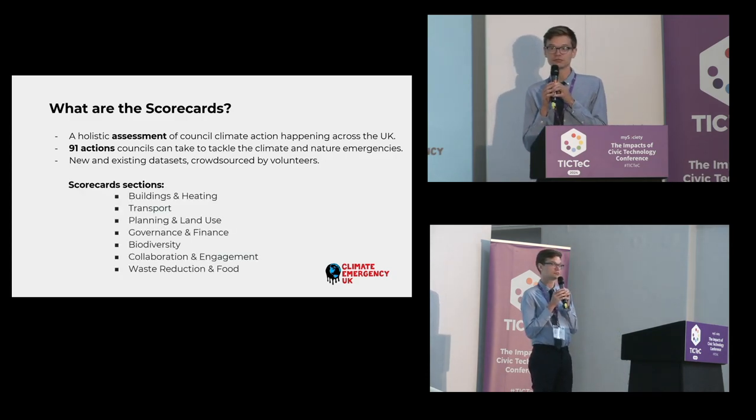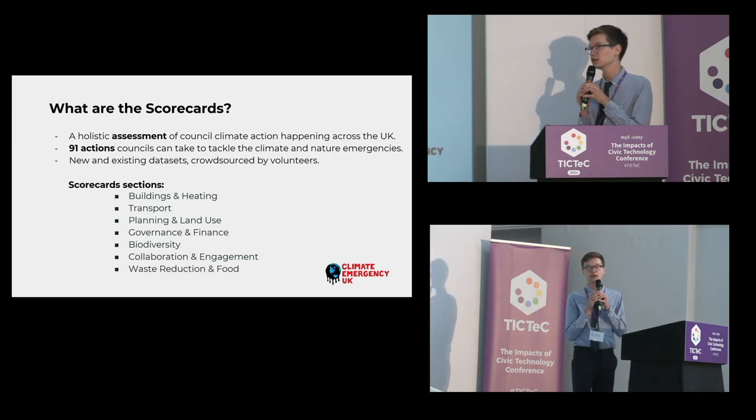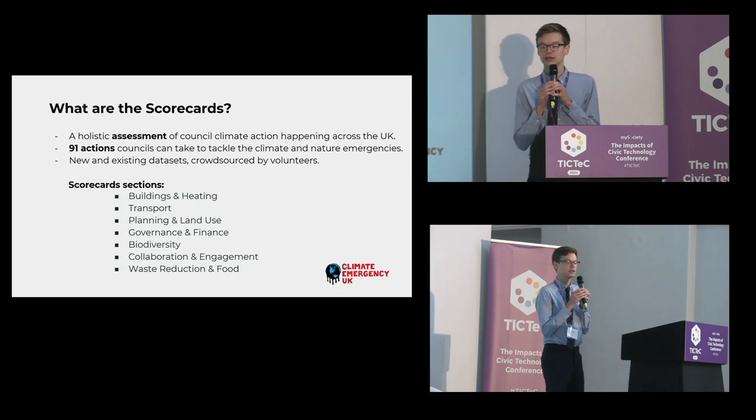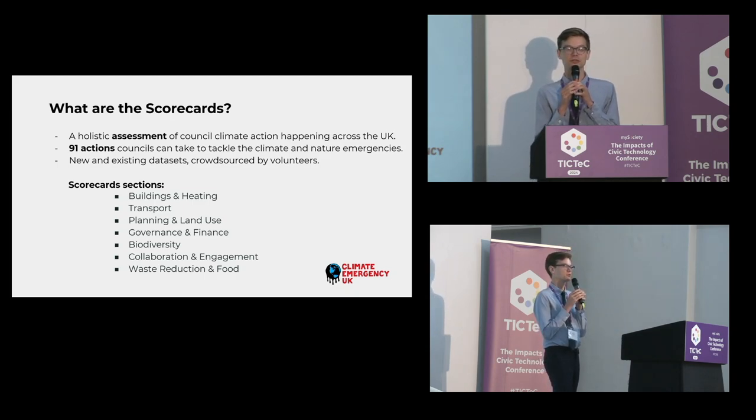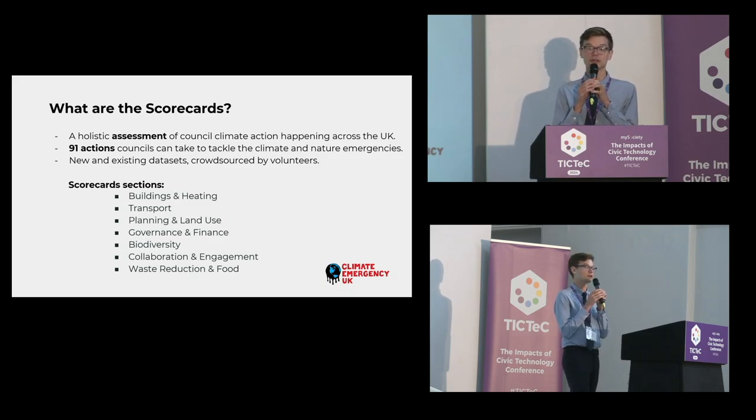The 91 actions we defined are organized around 7 themes, which you can see on the screen. Biodiversity, heating and transport are huge domains the council can take action on, but they're also the ones where they are the most limited, as most of these actions need a lot of infrastructure and funding, which is lacking from the UK government.